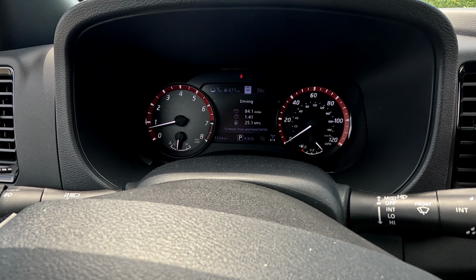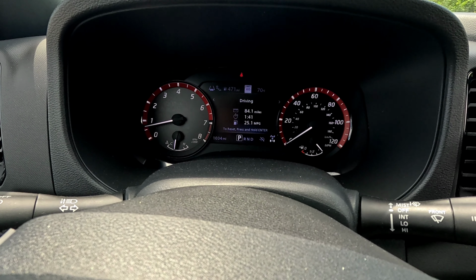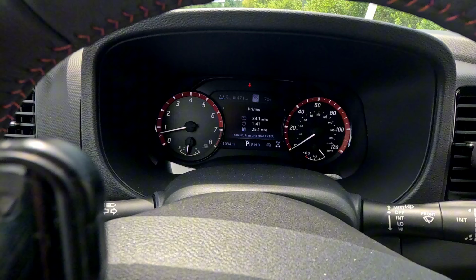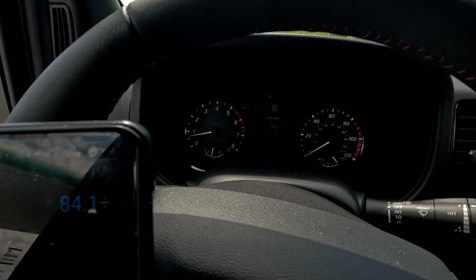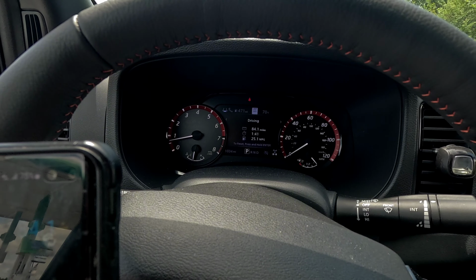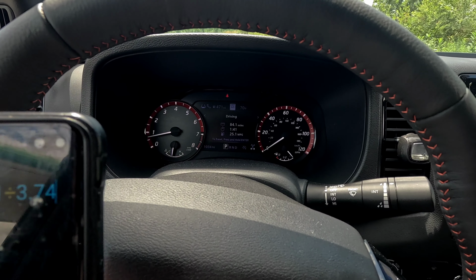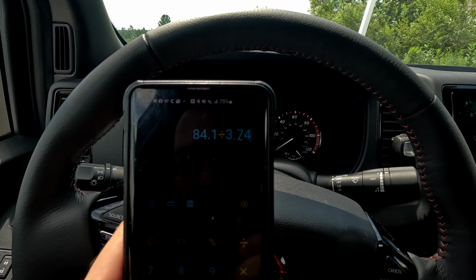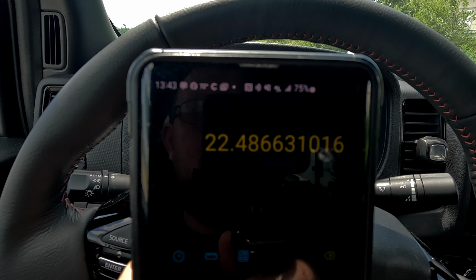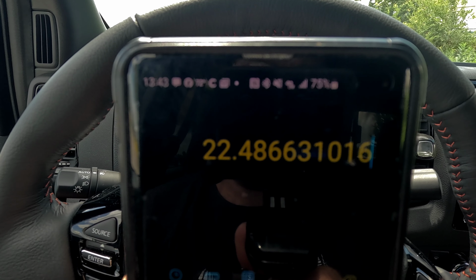All right, so we got 84.1 miles. We're going to divide that by 3.74 gallons, which would give us an answer of 22.48 miles per gallon average.